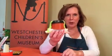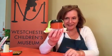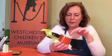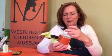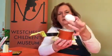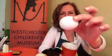Okay, test number 2. What do you think? Let's open it up and see. And here's the surprise. Oh no! My egg cracked and broke. It is cracked, but still together. But you can see some of the cracks all along my egg.